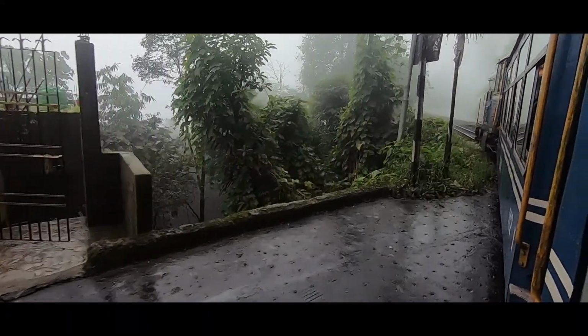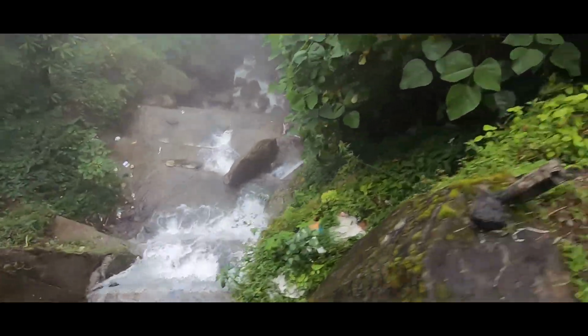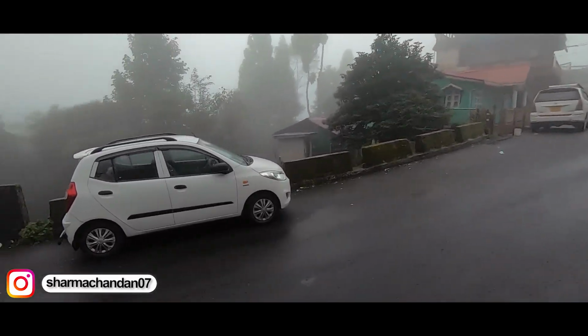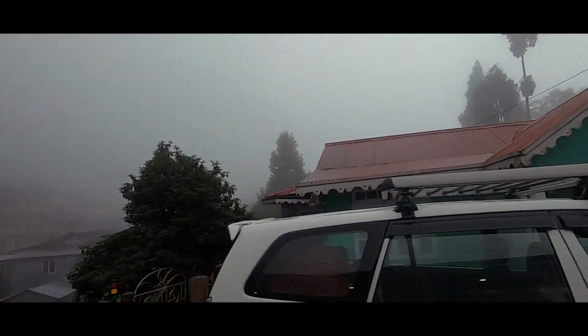But there are a number of short round trips called joy rides that operate between Darjeeling and Ghum via Batasia loop on a regular basis. With this, you'll have an option to take either the steam engine or the diesel engine. However, the costs are different for both rides. You will also get an entry to DHR Museum at Ghum with this.